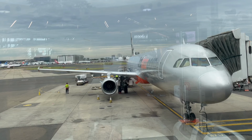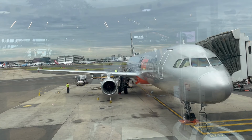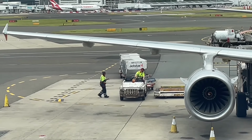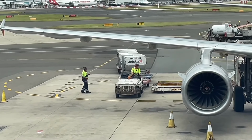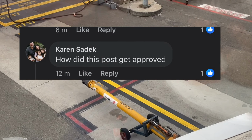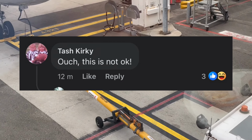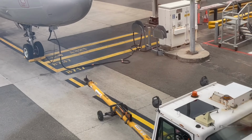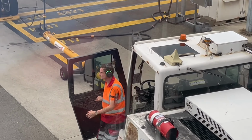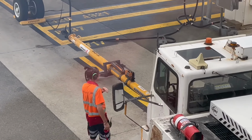Jetstar has a bit of a reputation for being bogan and I guess somewhat racist. In the most recent case, they ran into a bit of a PR mock-up when they posted this on their Facebook page. As you can tell, the post wasn't very well received and people weren't thrilled and the post was promptly removed. Now, personally, I've never felt racially profiled or discriminated against on Jetstar, and perhaps this would be a very different video if that had ever once been the case.